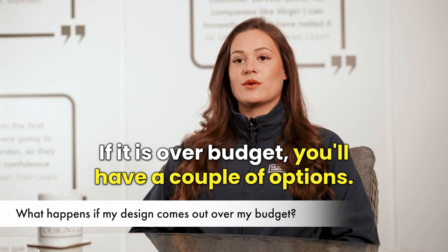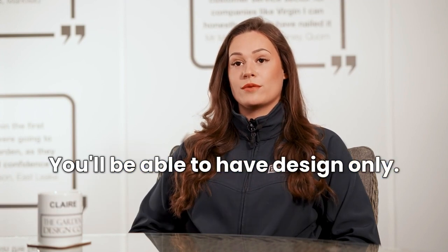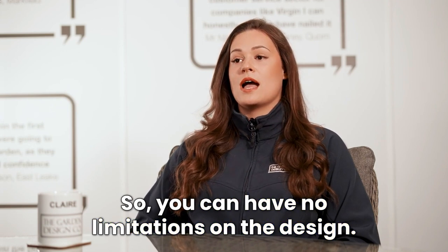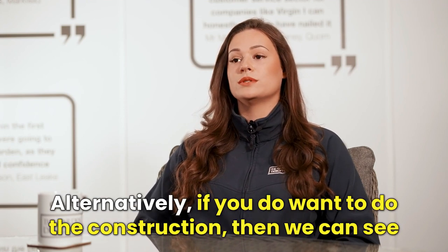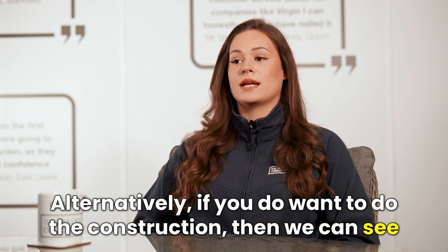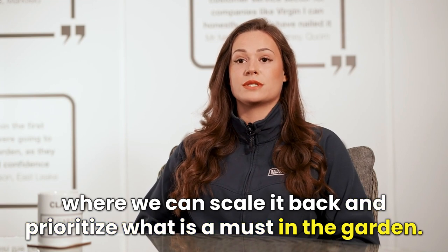If it is over budget, you'll have a couple of options. You'll be able to have design only, so you can have no limitations on the design, and you'll have a wow design that you can take to other contractors or to do yourself. Alternatively, if you do want us to do the construction, then we can see where we can scale it back and prioritise what is a must in the garden.